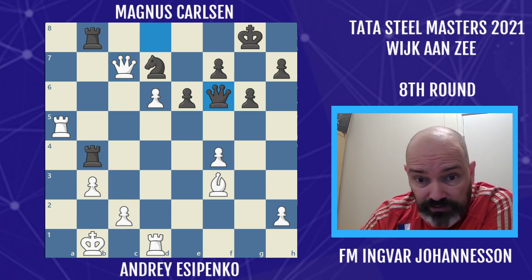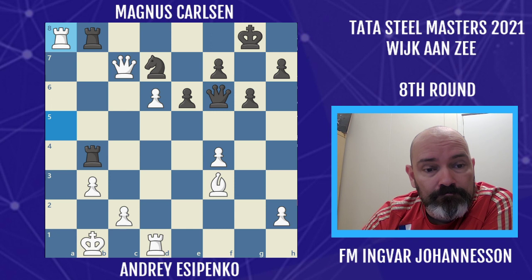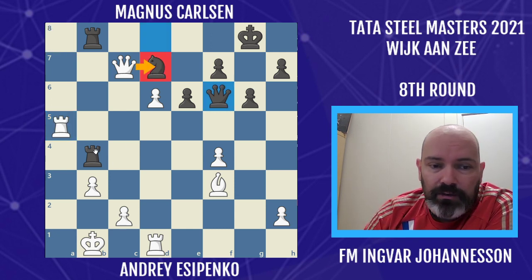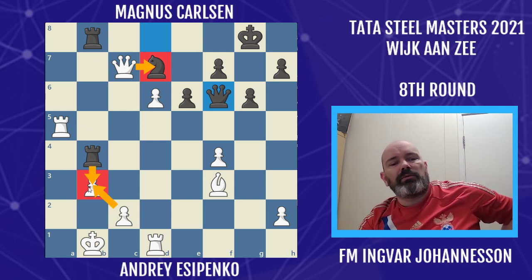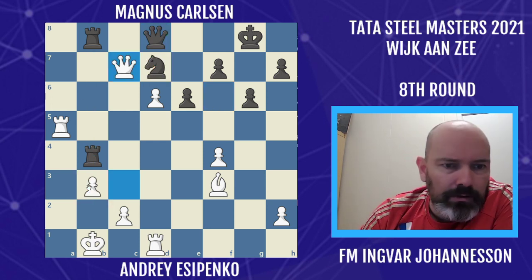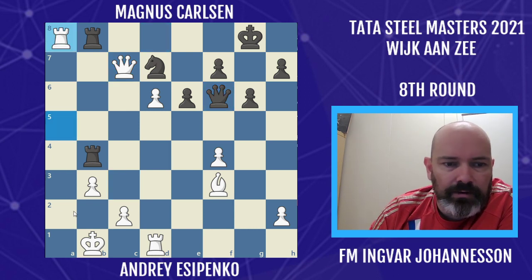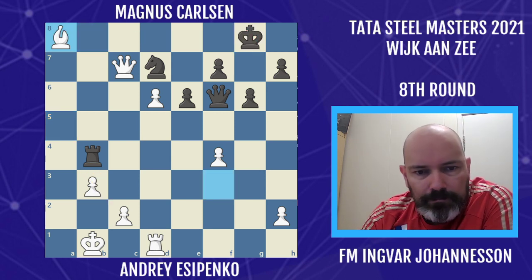He plays queen to f6. And now rook a8 by Esipenko. Note that there wasn't time to take this, because then black would get counterplay. Take this, takes, and rook takes, and the queen comes in. So Esipenko, once again, not allowing the counterplay, plays rook a8. And now this simply doesn't work, because this rook is pinned to the king. So we have a trade.